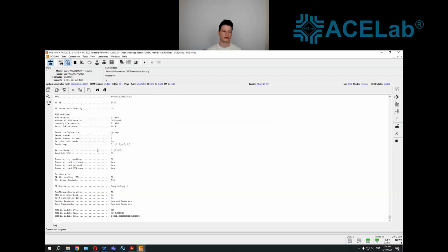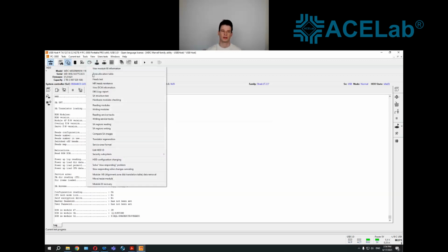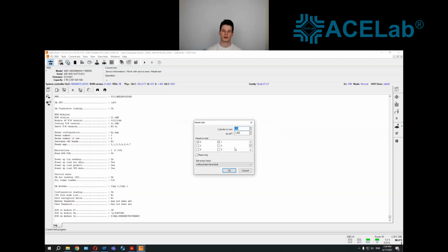So what can you do to be sure that your drive is physically stable? You can execute the heads test. You can execute it by clicking this button, and here there will be different options available for you. You can select which heads you want to check. You can select only service heads, for example, or all of them. You can decide if you want to check them only for reading operations or only for writing operations, how much time the test will go, and so on.